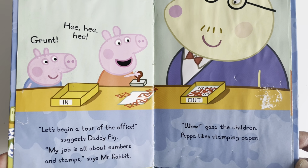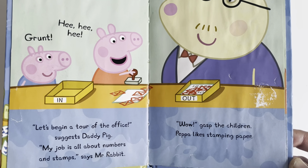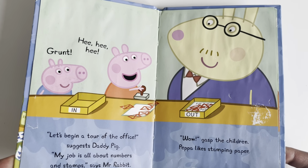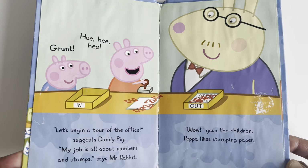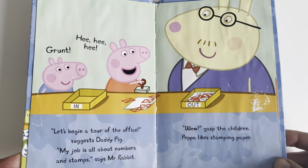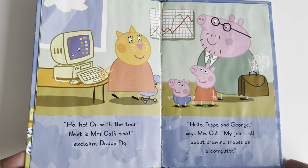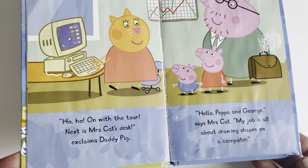My job is all about numbers and stamps, says Mr. Rabbit. Wow, gasp the children. Peppa likes stamping paper. Ho-ho, on with the tour.